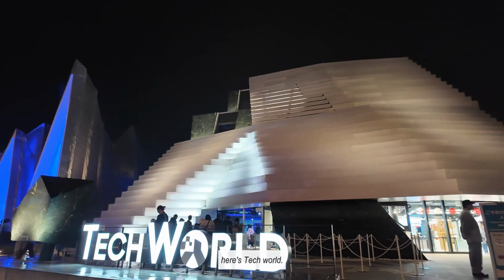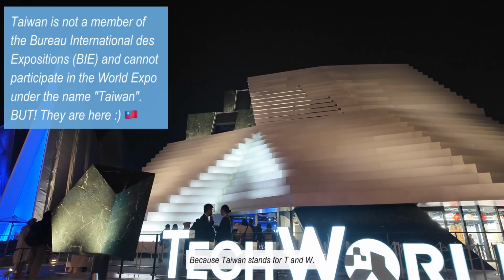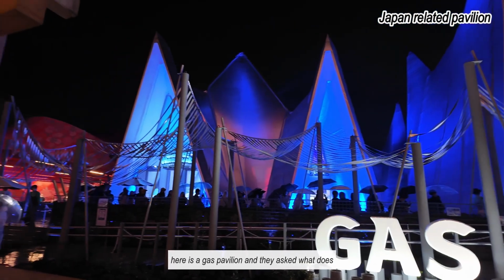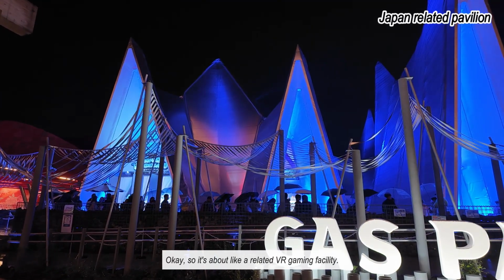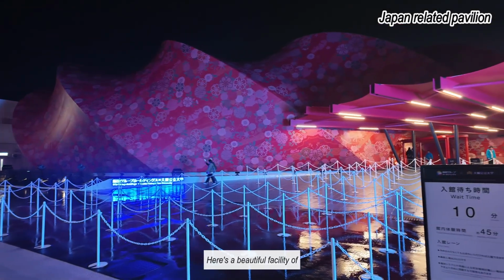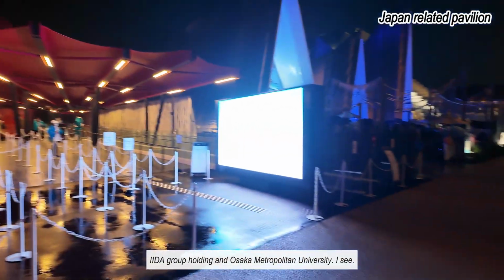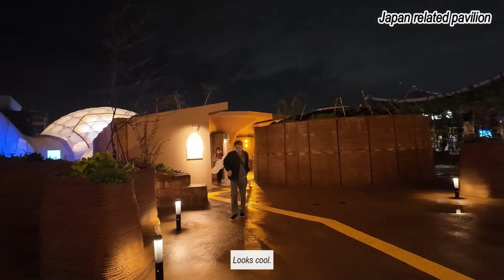And here's the tech world. And actually this one includes the Taiwan Pavilion, I think, because Taiwan stands for T and W inside in the name. Here's a gas pavilion, and they asked what this gas means, but they say I don't know. Okay, so it's about obake, like a related VR gaming facility. Here's a beautiful facility of Ida Group Holdings and the Osaka Metropolitan University. I see. I think this is a bathroom. Looks cool.